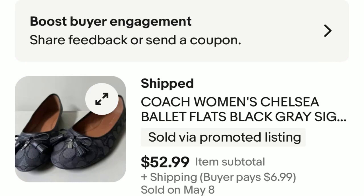Next, we have a pair of Coach flats. These were actually brand new, and I got them very recently. I haven't even got to put them in a video yet. But I paid $10 for these and sold them for $53. It's a $43 profit. Coach still sells. Don't be fooled into thinking it doesn't. It just has to be the right Coach stuff. Vintage Coach bags are really hot right now, so if you find any of those, don't leave them. You want to pick those up for sure.